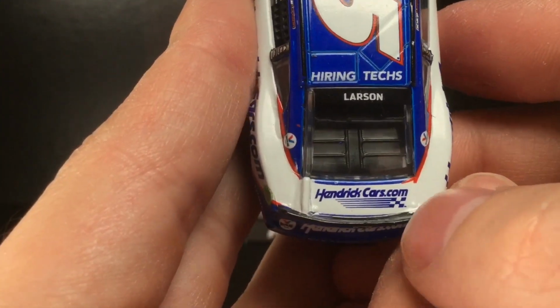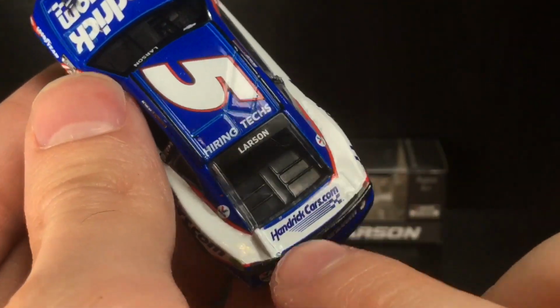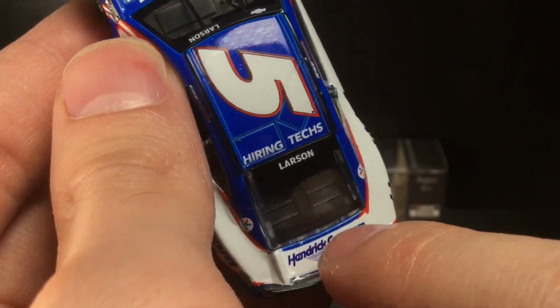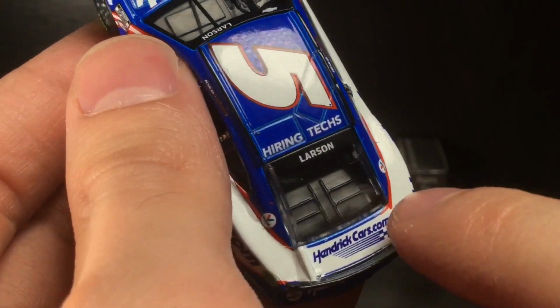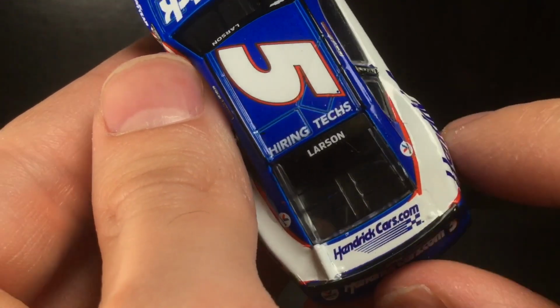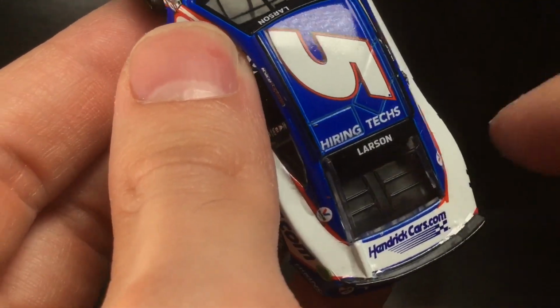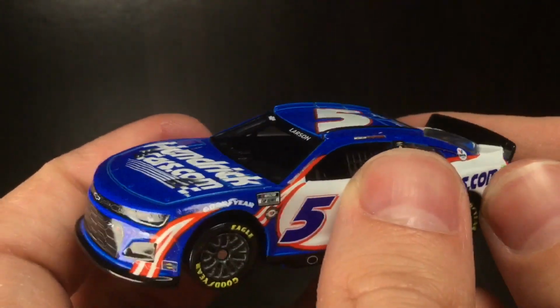This kind of bugs me a little bit here. You see the white trunk, this blue line there. It doesn't look too bad, but then you just see a random red line here. I don't know about that, guys. I would have much preferred this to just all be white, so you don't have this goofy transition. I think that's more of an error than a design choice. So it is what it is.